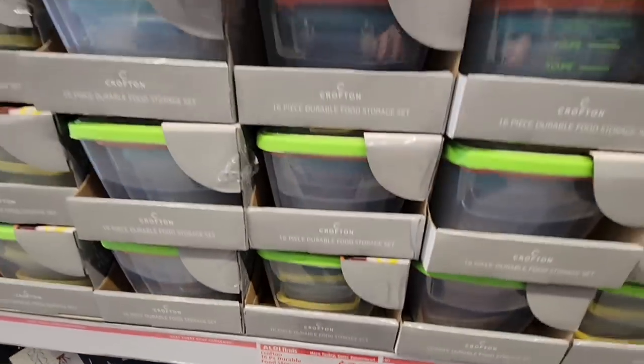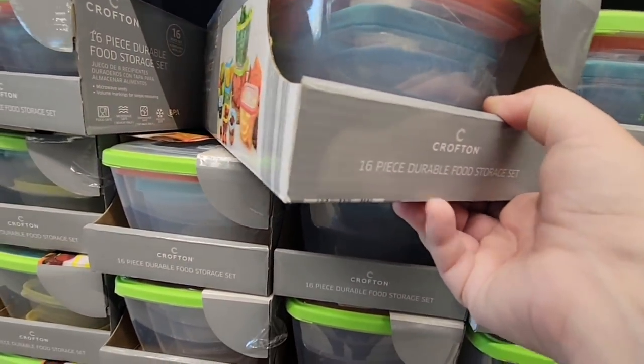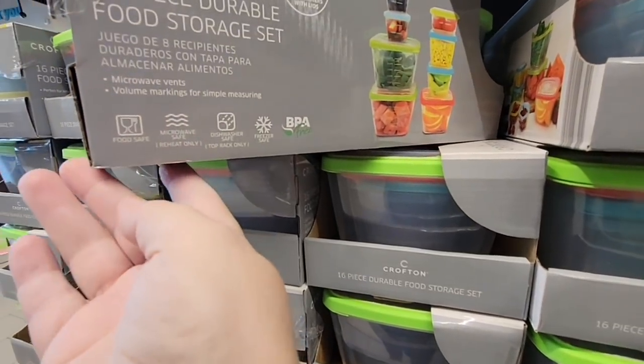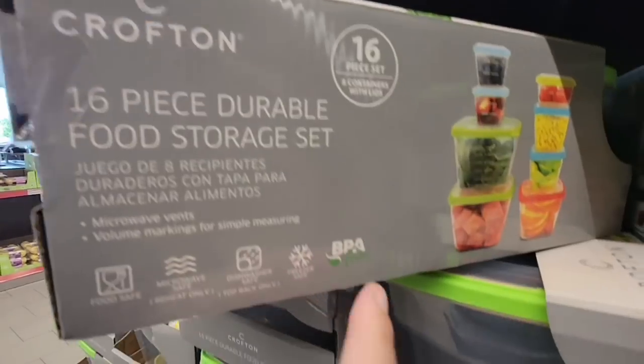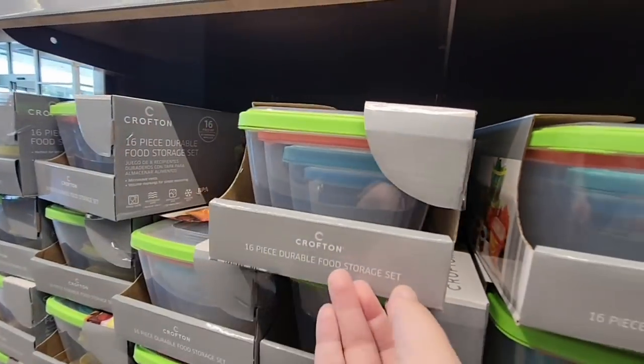$7.99, of course, you have these great food storage sets. These are great to store in your refrigerator or to take for lunch. These are plastic, but the great thing about them is that, like I said, it's 16 pieces, BPA free. Which is nice.